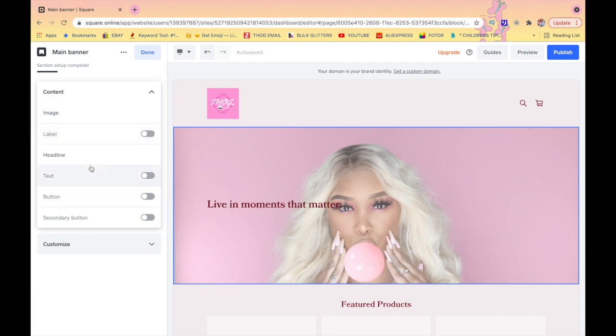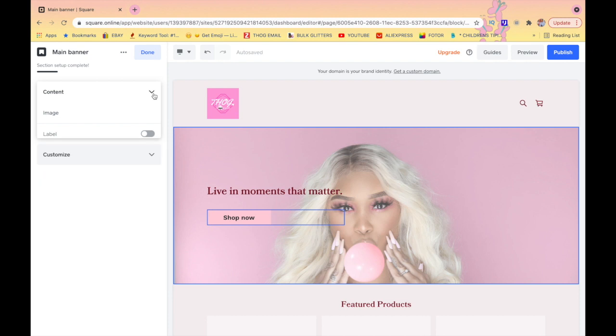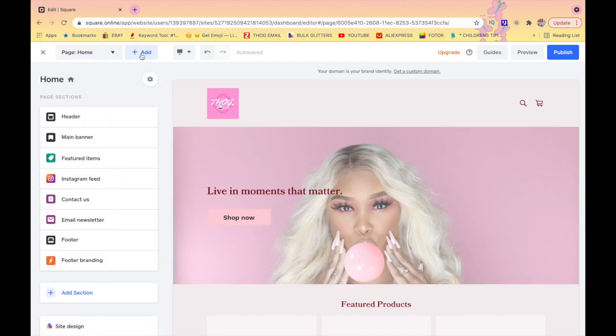So as you guys can see, you have different options here, labels, headlines. If you wanted to make this text like a button, you could enable that. And say it was a picture of a necklace. Then you can put the name of the necklace and you put shop now, and then you would link the featured item. Whichever item you're going to be linking there, you would put it here in the featured item. Let's go back. We are done with the main banner.